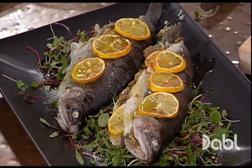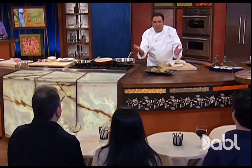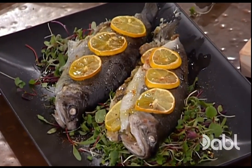And the great thing is there's no bones. A lot of this whole fish preparation, especially if you've got young ones, when you roast them whole, you've got to worry about the bone thing. The thing I love about this fish, they already removed them. They're stuffed, ready to go. All right, so there's the stuffed trout.